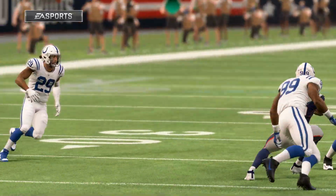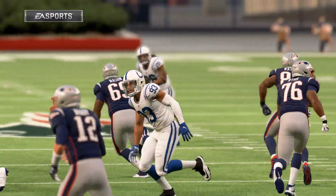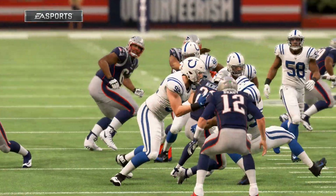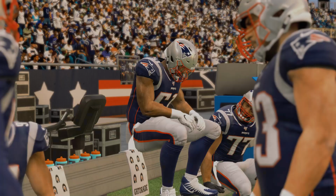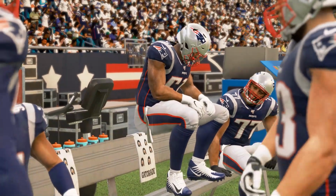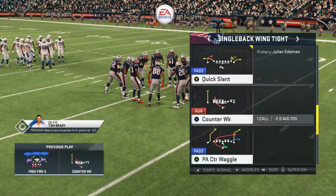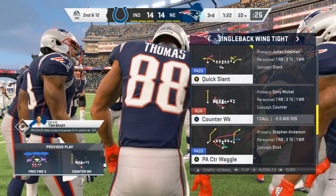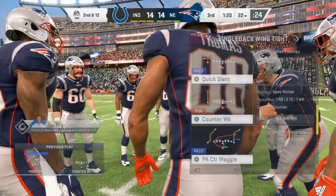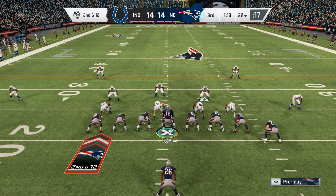I don't think any of us were surprised that they decided to start this drive on the ground after the last 2 drives ended in interceptions. Unfortunately, though, not a lot going on that first play. Yeah, I think the anticipation was felt also by the defense. First play of the drive goes the wrong way. Here's second and 12.